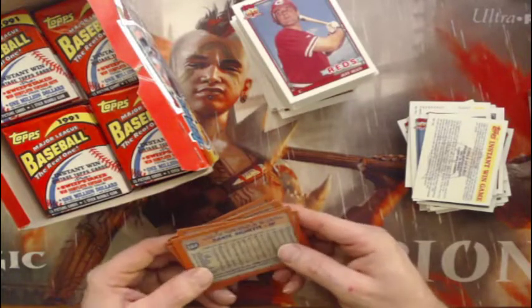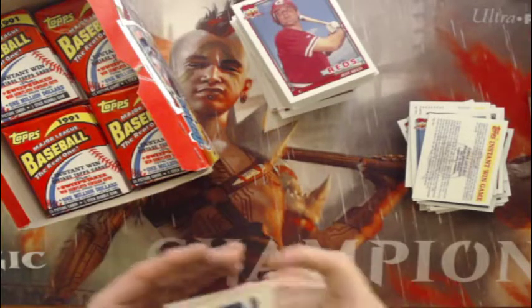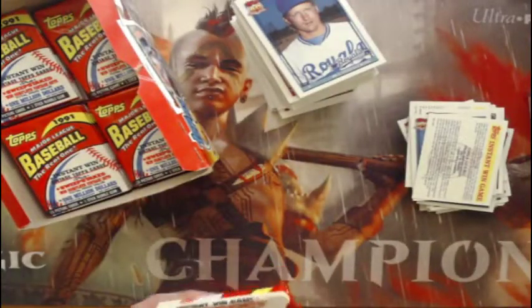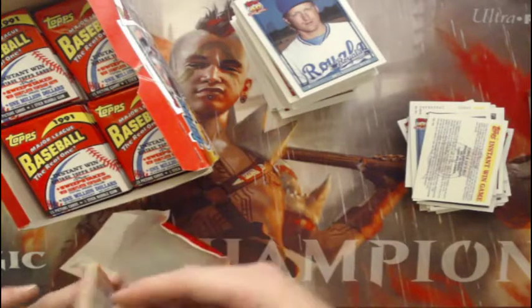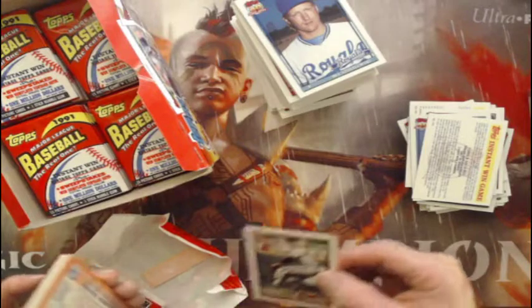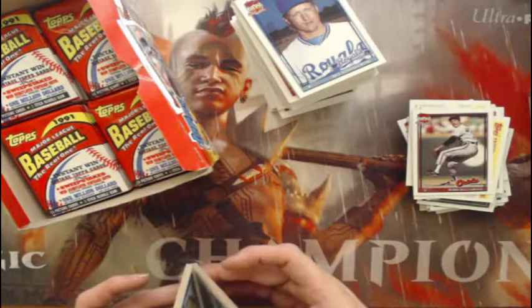Dante Bichette. He's another guy who went to Colorado and hit a ton of home runs. See Bichette. No, I don't think that's a rookie. But there's another good guy that hit a bunch of homers. He ended up being a Red Sox for a year, I think, too. Same when David Cone was there. It was probably 2001, somewhere in that range. I got to go see a game, and I got to see Greg Vaughn launching off David Cone. Very disappointing. Oh, well. What are you going to do?